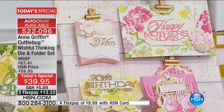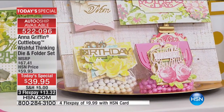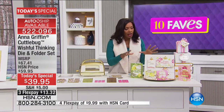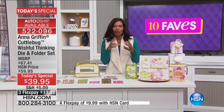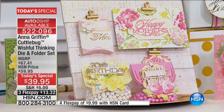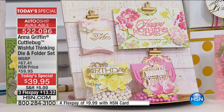Whether it's customizing your Happy Mother's Day or customizing a birthday. It was so funny during one of the earlier presentations, we were talking about how a lot of the time when it comes to customization, we're kind of locked in a box of the kinds of cards that we can create and produce. But when it's all up to you and your own creativity, then it's no holds barred.